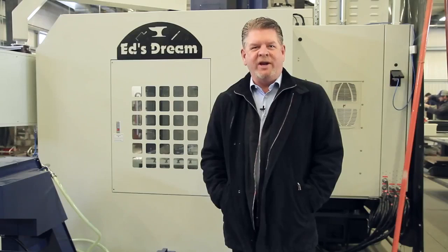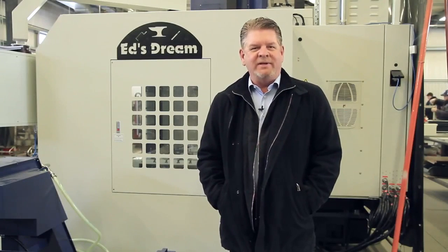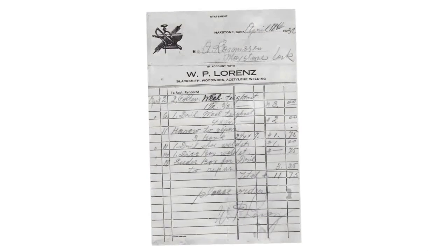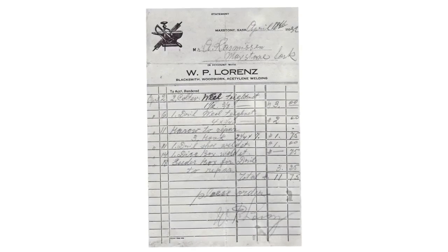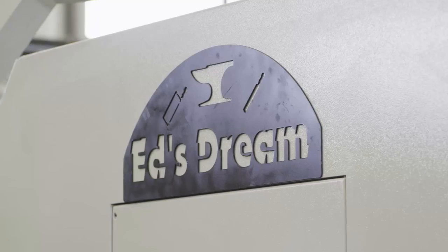Lorenz has been doing machining for a long time. We have a receipt from my grandpa's blacksmith shop from 1932, and my dad was very proud of this, that he found this artifact. And he always had a dream that we'd have some CNC equipment, and he went out and bought this piece of machinery you're looking at, so that's why we call it Ed's Dream.